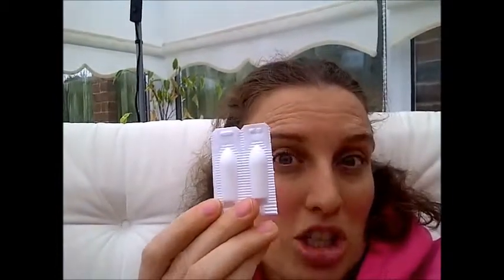Then I had to go for another scan just to check that the lining had built back up again, so it was getting nice and thick, ready for transfer, and they were really happy with that. So then I had to start taking the progesterone pessaries, which are Cyclogest, 400 milligrams, and this is what they look like on the inside. There are 2 in a strip, and you can see they're bullet shaped.